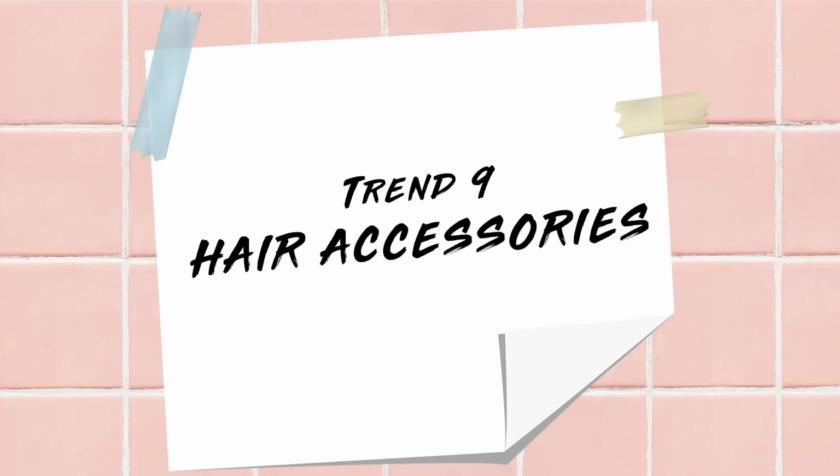Now in the 90s, hair accessories were also huge. So you're gonna see a surge of hair accessories come back. We're talking about headbands, scrunchies, hair clips, and hair scarves. The hair accessory trend I love because I feel like on days where you have bad hair, you can use hair accessories to cover it up and make you look a bit more chic and put together. So this one is a yay for me.